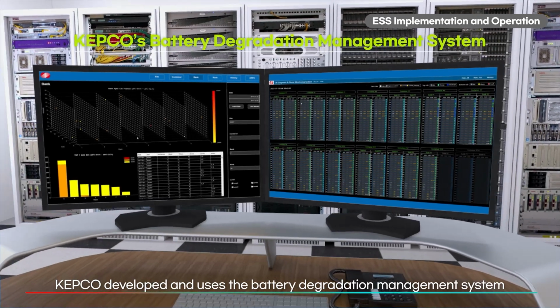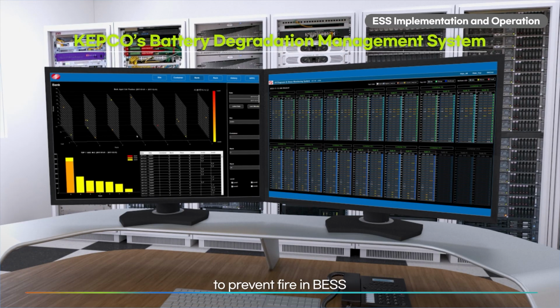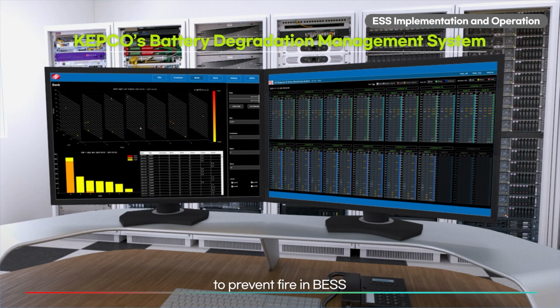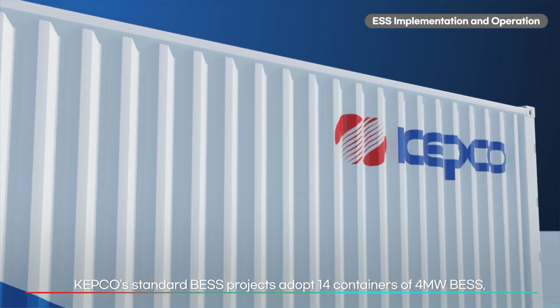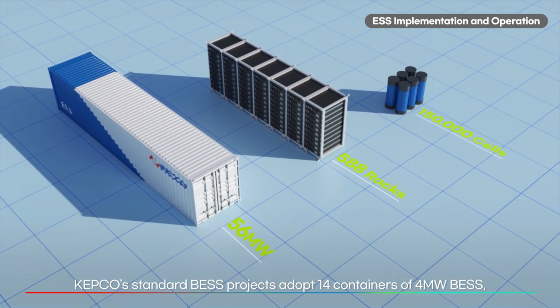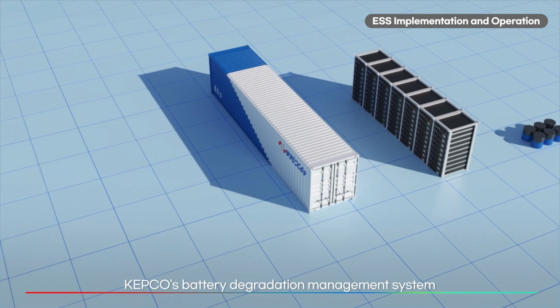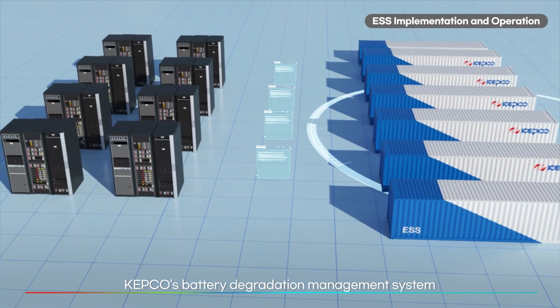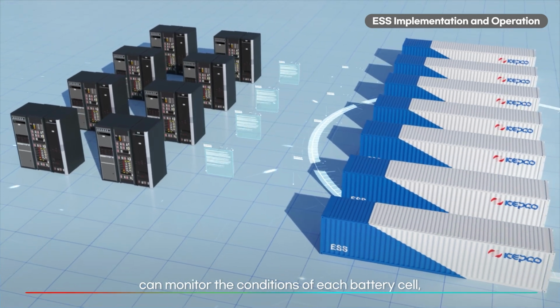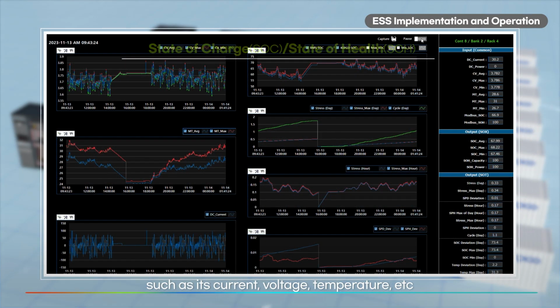KEPCO developed and uses the battery degradation management system to prevent fire in BESS. KEPCO's standard BESS projects adopt 14 containers of 4 megawatt BESS, which consist of 150,000 battery cells packed in 588 racks. KEPCO's battery degradation management system can monitor the conditions of each battery cell, such as its current, voltage, temperature, etc.